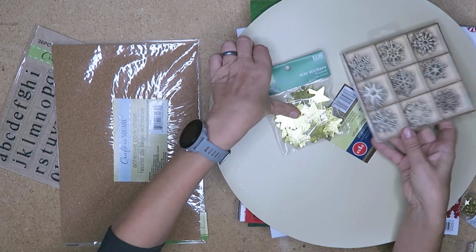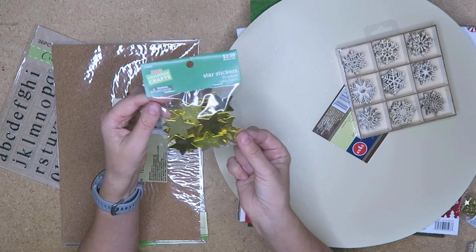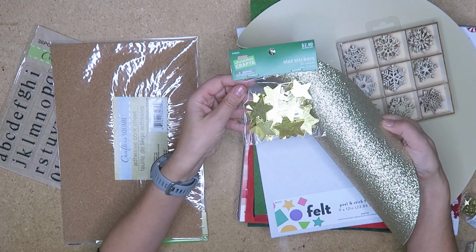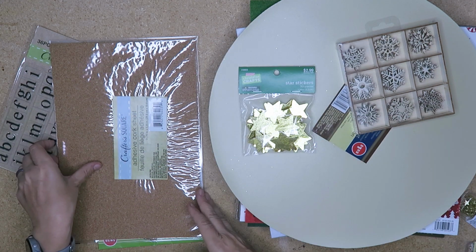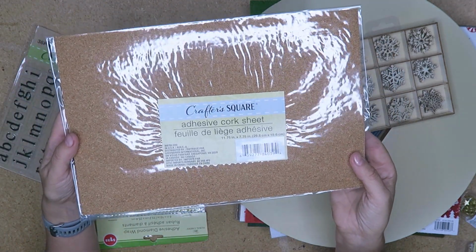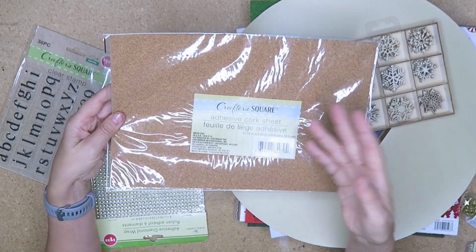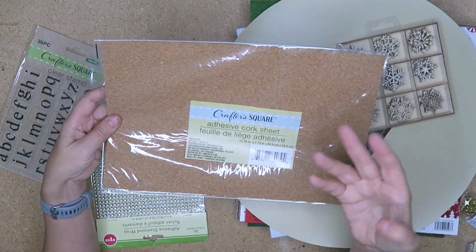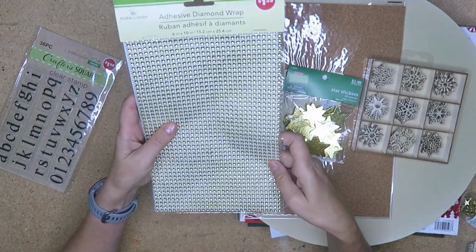All sorts of things. These, again, half price. They're just some star stickers. Again, I'm just thinking of cutting like stars like that out of this. Yes, again, projects that I'm thinking about in my head. Now, from DollarTree, I got this cork sheet because I'm thinking maybe some cork numbers or something. And even not for just necessarily now, but one little word for next year or Project Life, some other kind of project.